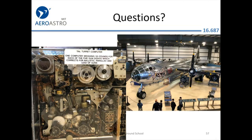Questions? This is another picture from that Air Museum in Bradley. They have one of the handful, it's not flying, I don't think, but it's restored, a Boeing B-29 bomber. And if you want to know why I get defriended all the time on Facebook, I posted this picture of their turret computer, and I said I found the original iPad in a museum. That was hashtag not funny.